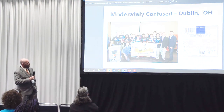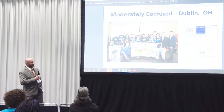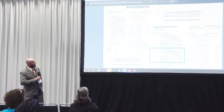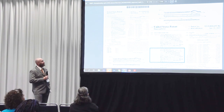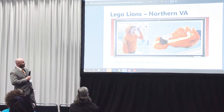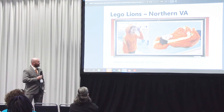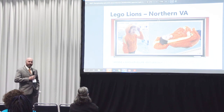Moderately Confused out of Dublin came up with a way to determine whether food was safe in storage. And the next slide will show us. It's a sticker, and it had some chemicals on it. And when the food became rotten, the label would read unsafe. Great patent. And then I think our next one is our last one. The Lego Lions out of Northern Virginia. They had a rain jacket that detected, they call it the Floody, which I think is a great name, amounts of water in excess of what would be normal, and it would inflate to prevent drowning.